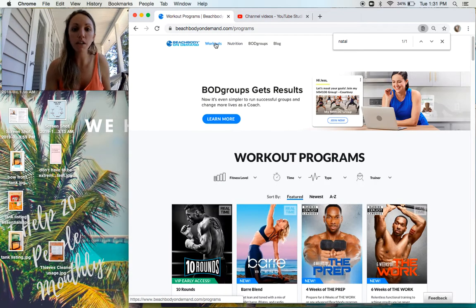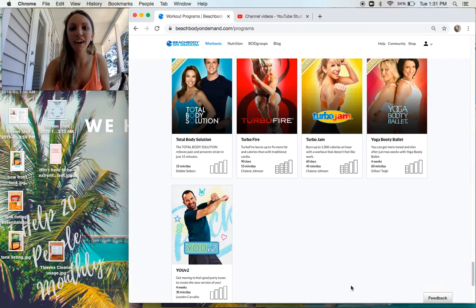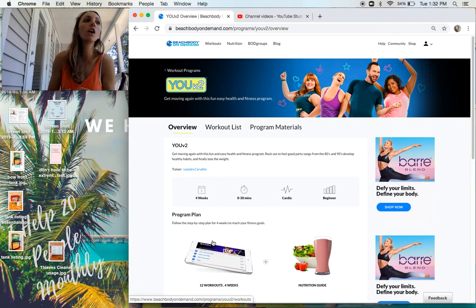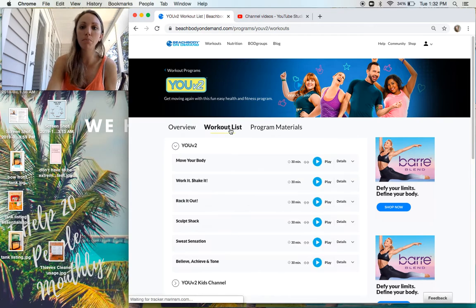Another really low intensity program that does have cardio with it that I really want you to know about is going to be like the last program on here because it starts with a Y, UV2. So this is an incredible program. If you are just now starting out getting into fitness, you're like, hey, I'm not lifting weights, I'm not doing all of that, and I don't really want to just run in my living room, this is an awesome program.